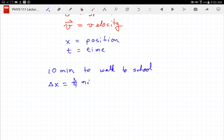What else do I need to find my average speed for that walk? I need delta x, the distance traveled. What else do I need? I have it up above, but I'm trying. I need the time it takes, and that's this number here. The change in time from when I start to when I end my trip is 10 minutes.